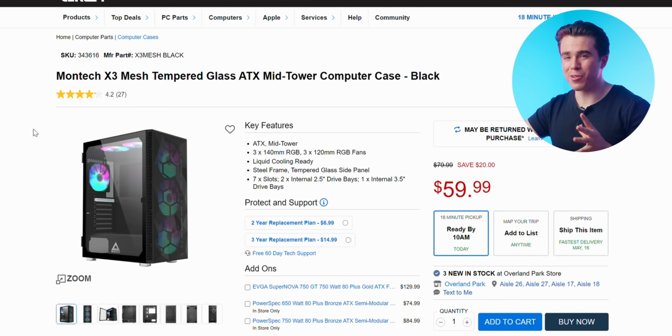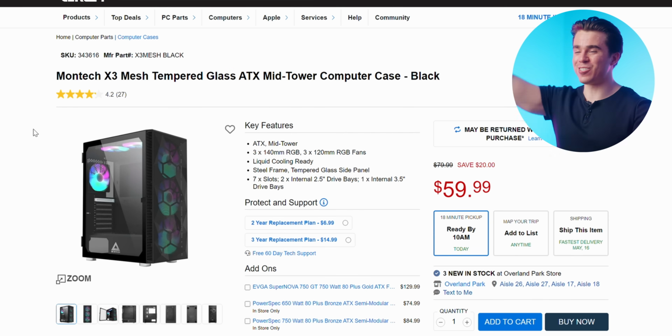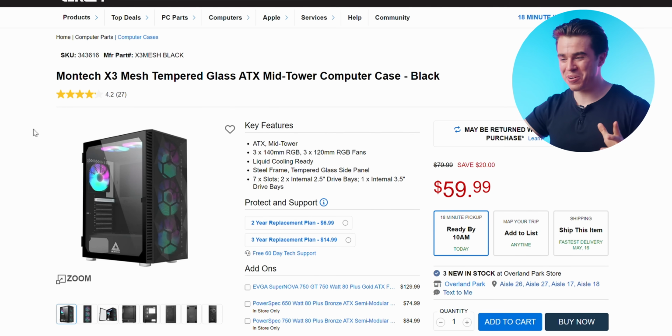But like I was saying before, the build quality might be questionable on these Montech cases, like what is seen in the Montech X3. Now, I haven't technically used the X3 before, but I have used the X1 way back. And that case is so lightweight. The build quality is, yeah, you don't feel anything premium, that's for sure.